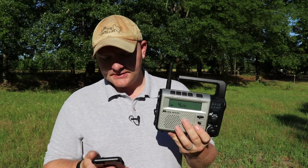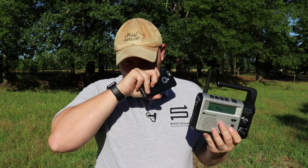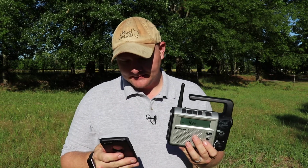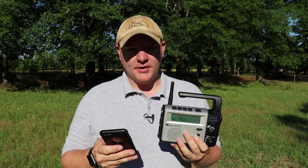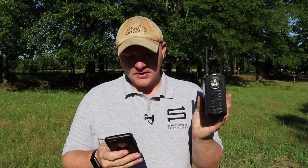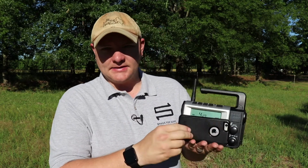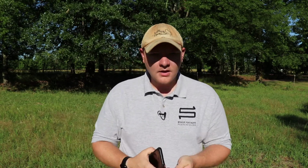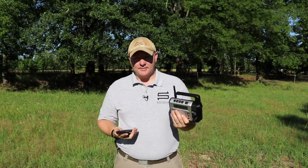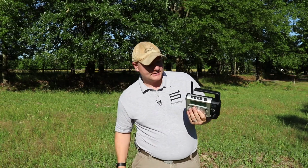The dimensions are 7.25 inches by 7.25 inches by 6.38 inches by 2.72 inches. And just for comparison, this is a standard iPhone, not a Plus, and that's about the size comparison for that. Again, I just want to thank Midland for bringing this back. I think this is an incredible product.